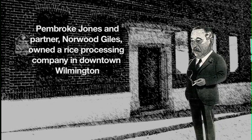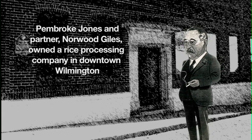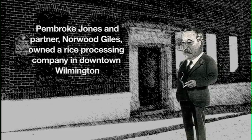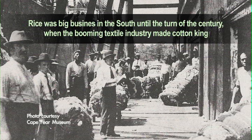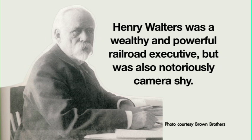Pembroke Jones was railroad director, but his first job was as a rice miller. He had a rice processing plant at the foot of Chestnut Street. It was called 7 Chestnut Street at that time, and it was a 4-story building. And then Pembroke Jones had agencies throughout America and in London that sold the rice. But it was primarily Mr. Henry Walter's enormous wealth and the fact that he was their best friend. He lived with them wherever they went. He was just part of the family.